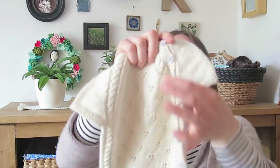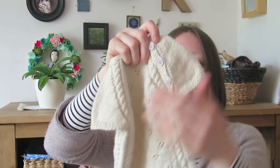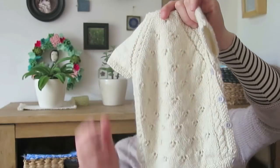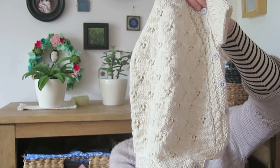So it's got all these buttons down the side. The whole thing opens out fully, as you can see. And there are some buttons at the bottom as well for nappy changing. What else do I need to say about this? I just really enjoyed making it, and I think I want to make another one.